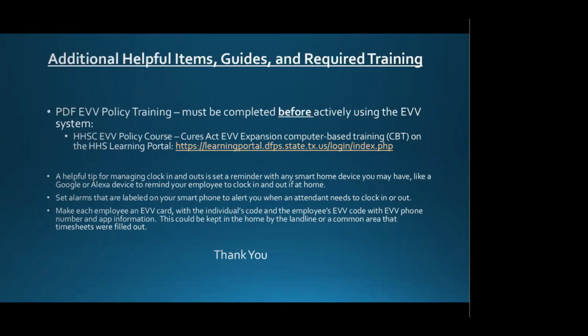Option 3, you submit a timesheet to us. We see which employees clocked in and out and which ones didn't. We put that in. We communicate to you which employees are not clocking in and out so you can work with them. And then we submit that to HHSC TMHP and we process payroll and move forward. So yes, we are recommending option 1 or 3, but if you feel option 2 meets your needs, that is your decision.